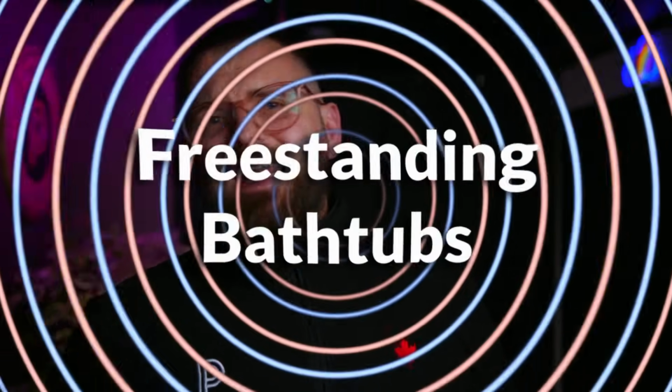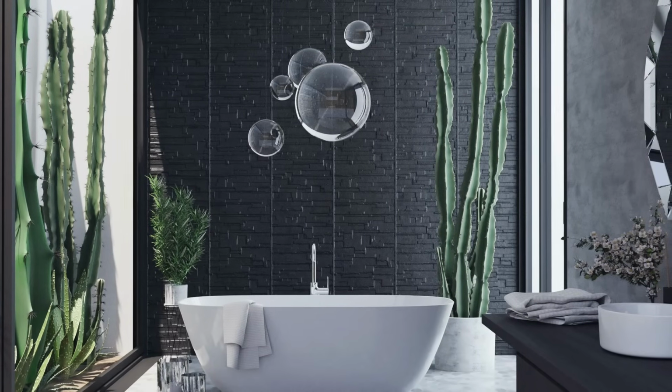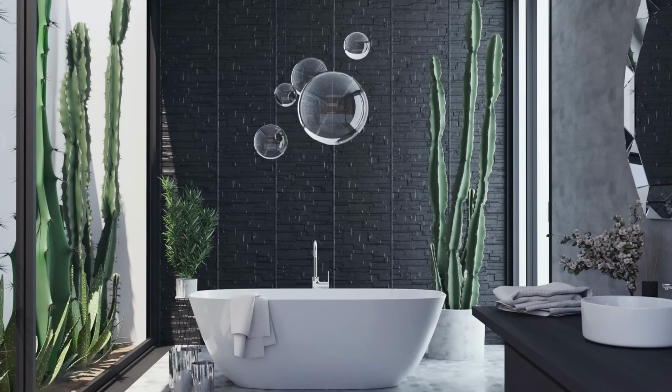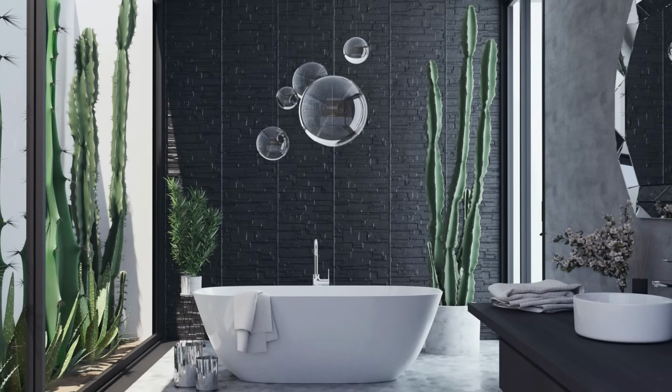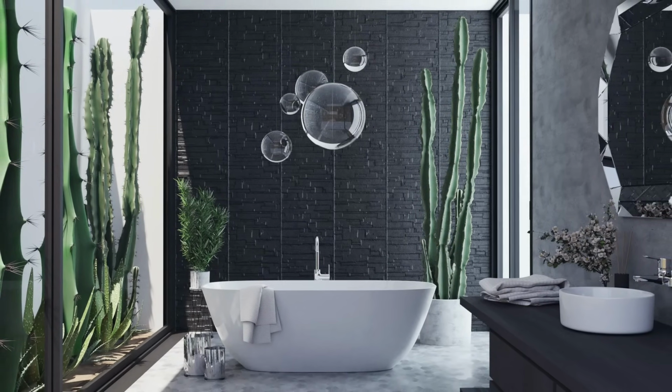We gotta talk about freestanding bathtubs. I feel like they're everywhere these days. What used to be a luxury, now there's just so many options when it comes to freestanding tubs. And I think that's a good thing because I definitely enjoy a freestanding bathtub. You're free to put it anywhere, assuming the plumbing is cooperative, of course. I will say though, it is a bit more tedious to clean. Just the practical element of it.